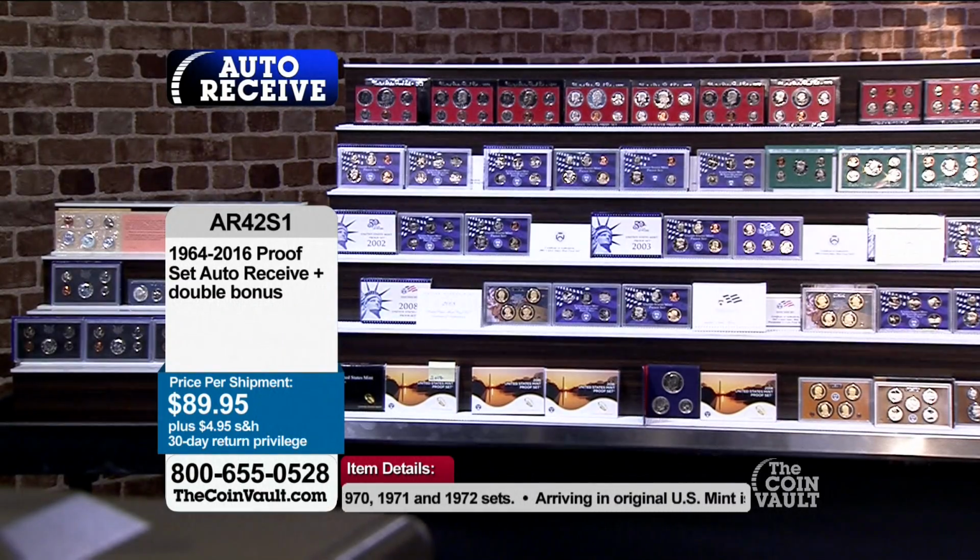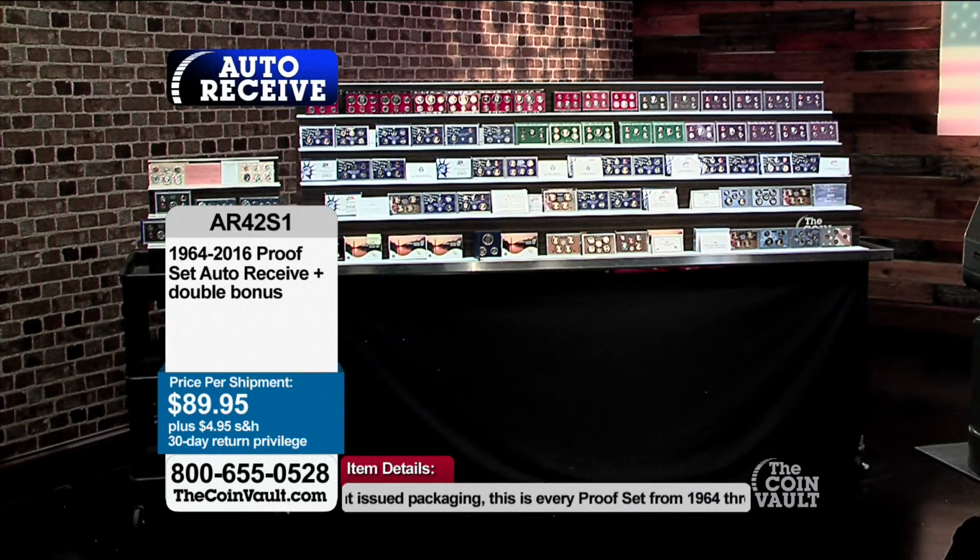How about shipment number 8, 2009 and 2010? $70 and $110 respectively out of that catalog. You're at $180 for those two sets. You're only $89.95 here at the Coin Vault.